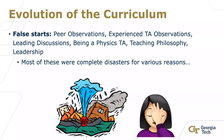Teaching philosophy was a disaster also, because that particular year all the TAs were convinced that they would go into industry, so they thought writing a teaching philosophy statement was a complete waste of time for them. And so on and so forth. So things didn't work out.